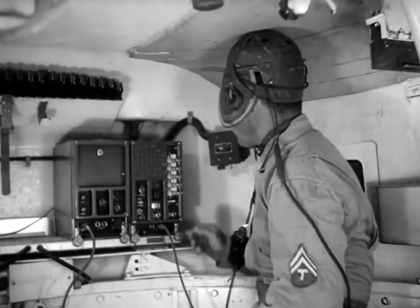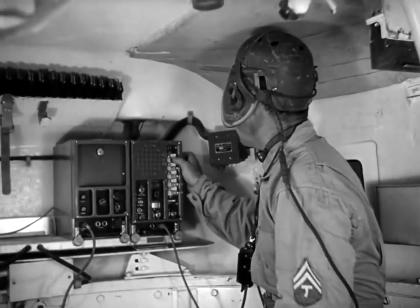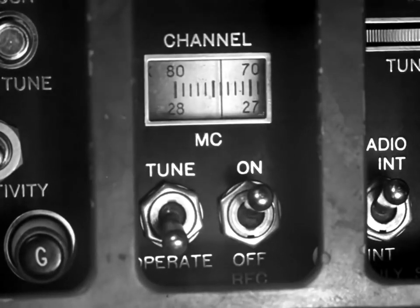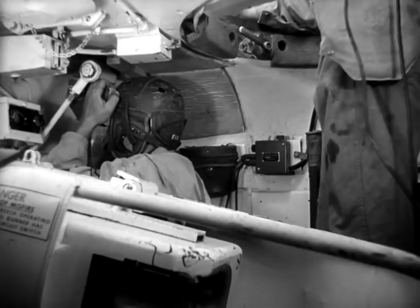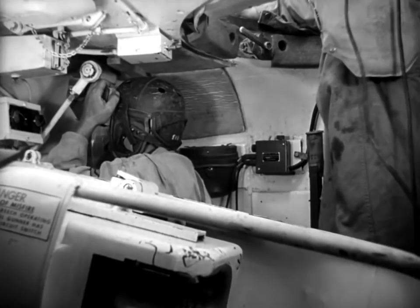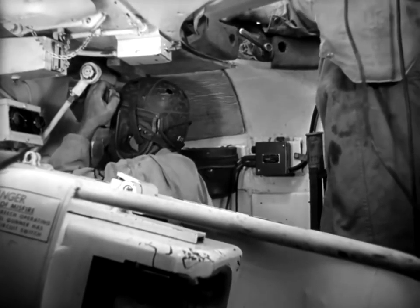Whether there's radio silence or not, the radio tender must keep his receiver tuned into the platoon leader's net to receive urgent messages. And it's each crew member's duty to know what's going on, too. That's what the periscopes are there for.